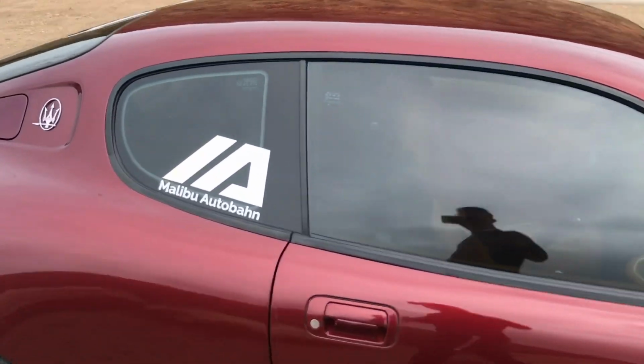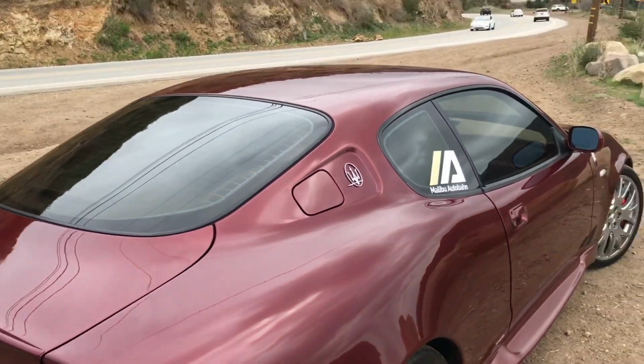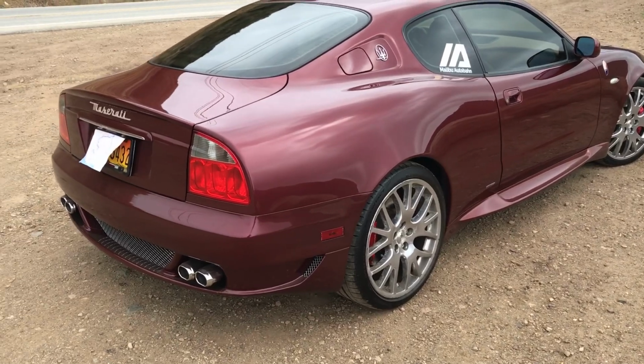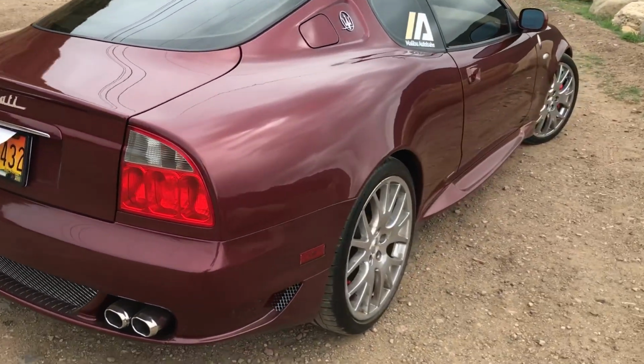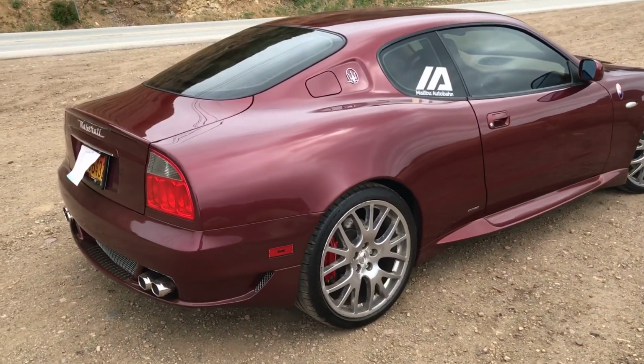So here's the Malibu Autobahn sticker. That was the rally that I went to. On there is the map of the rally. So this is also the LE version.